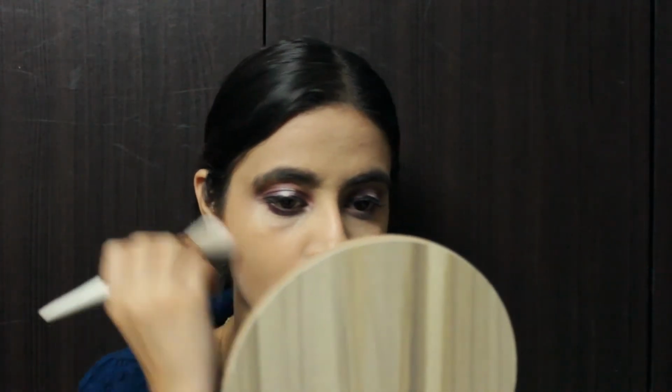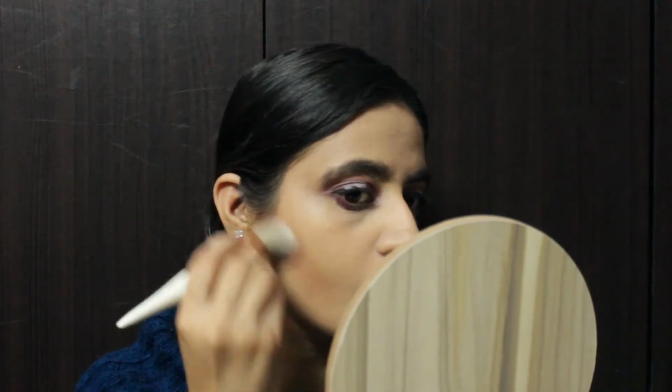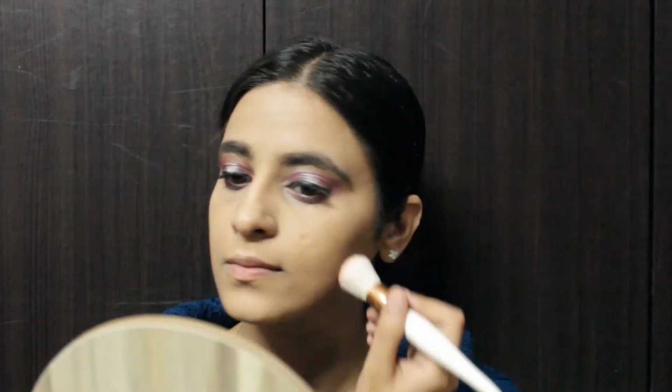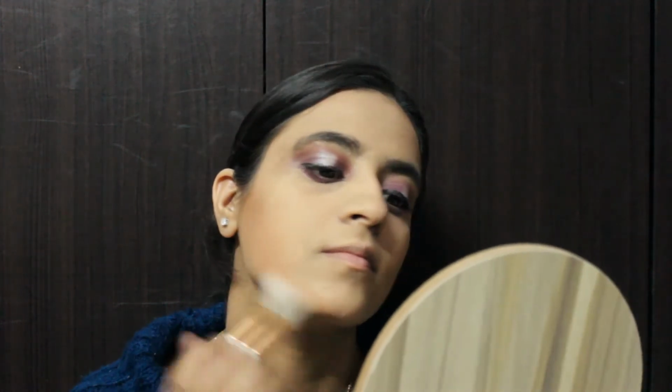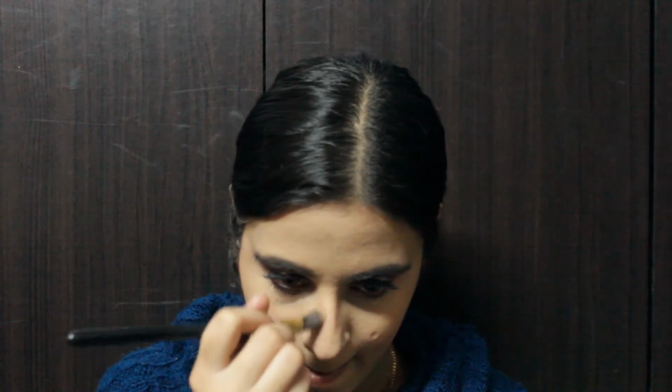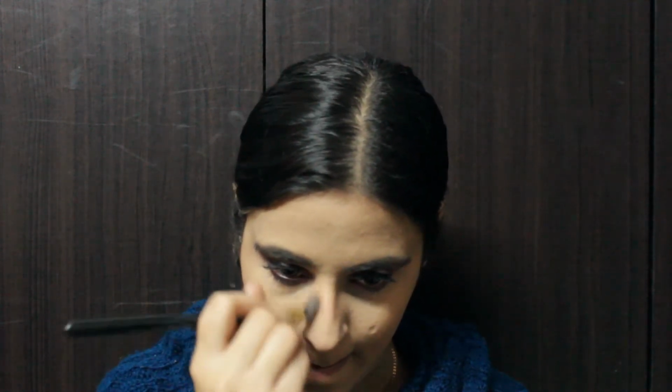I'm using this palette by LA Girl and I'm using this brown shade and contouring my cheekbones. I'm contouring my jaw as well. And with the same shade, I'm contouring my nose.